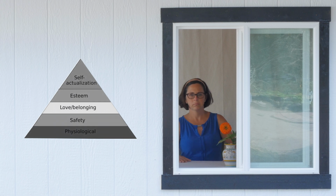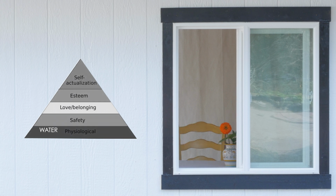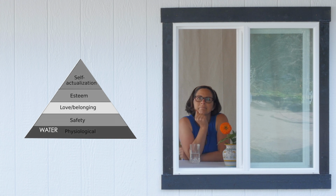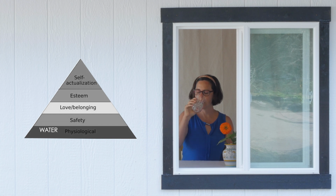This is a human. She is thirsty. According to Maslow's hierarchy of needs, she needs to get up and get a glass of water, because water is essential for her survival. She likes the idea of traveling to Barbados, but decides she's comfortable in the chair. And that's okay, because Barbados is not essential for her survival.